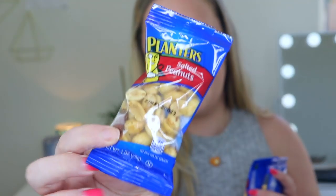I see several packs here of the Planters salted nuts. I love having little packs of nuts just because these can fit in your bag, and if I'm really starving, I like to have a snack that has some protein in it to get me by. So these are nice to have. We have 3 of them here. Did I show you them? I'm sure you guys know what these look like, but there you go.